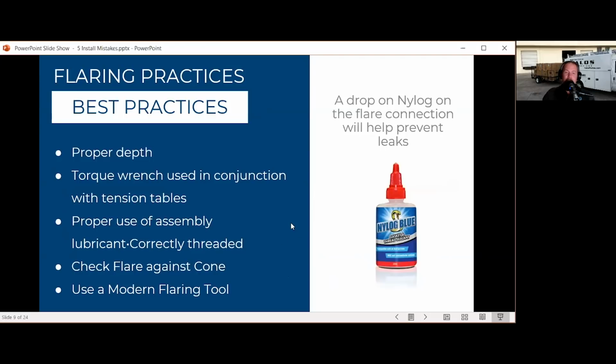Well, here we go. I already talked about all this, but I guess I need to know my slides a little better. Using a little bit of Nylog prevents a lot of problems. Don't use too much for a lot of reasons, but the main reason is that it's sticky and it'll catch dirt. So you don't want to use more than you need. Use a torque wrench, proper assembly lubricant, check flare against cone, use a modern flaring tool.